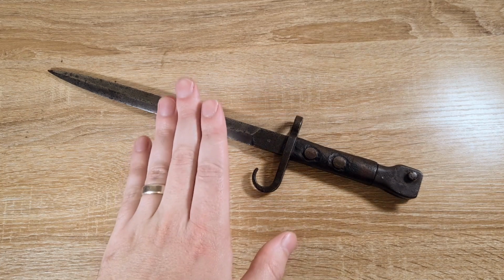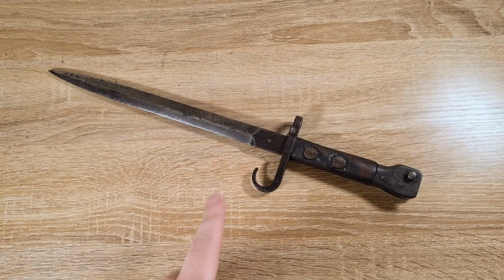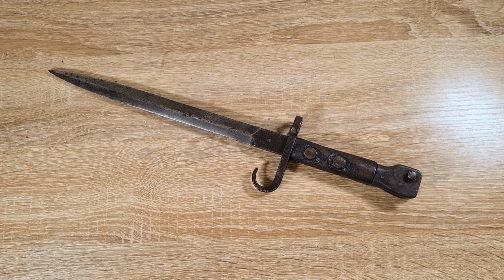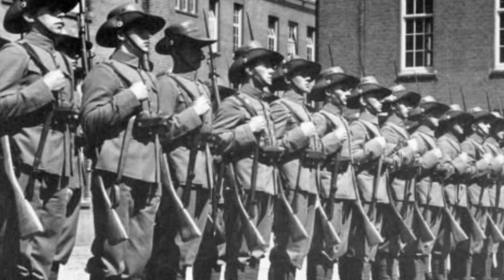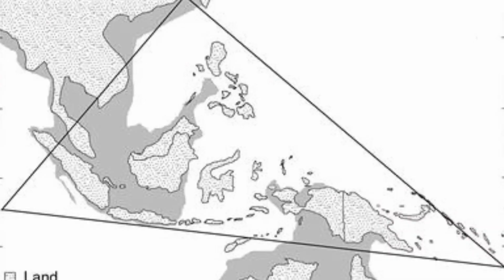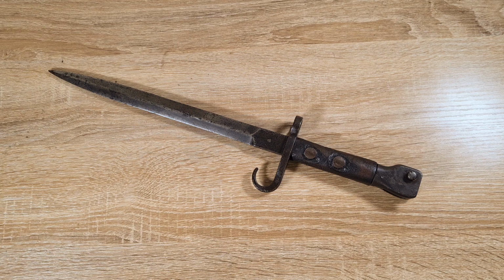Today we're taking a look at the Dutch model of 1895 KNIL bayonet. Now KNIL is an abbreviation, a Dutch abbreviation. Translated to English it means Royal Netherlands East Indies Army. And that's the separate army, or colonial force, the Dutch had in the East Indies, now Indonesia. So they were separate from the rest of the Dutch military.